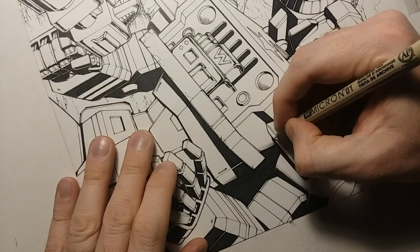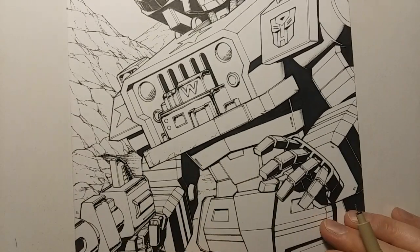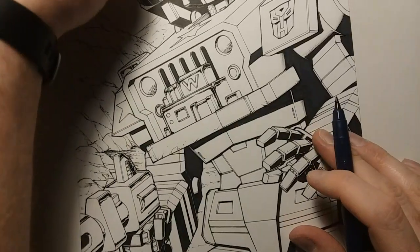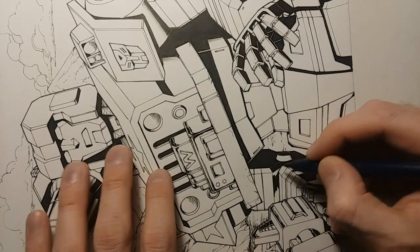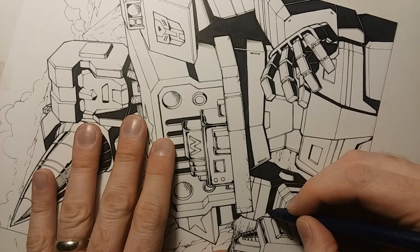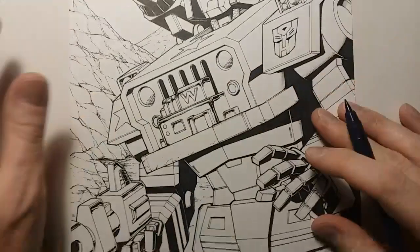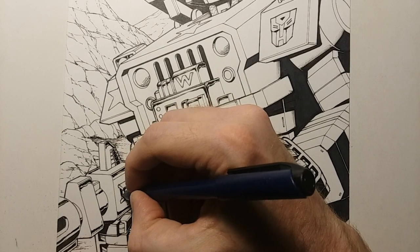Probably wind up scanning this piece and posting it to Twitter for those who like to color these. I think I want to add a little hard shadow under where what I would call the bicep curls, under here a little bit. Yeah, I think that looks better. Maybe I'll darken out this little piece here, too.